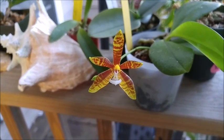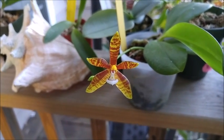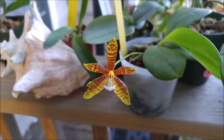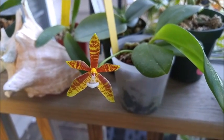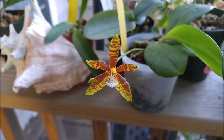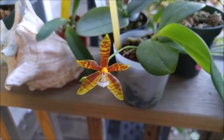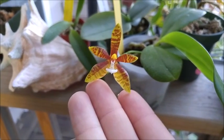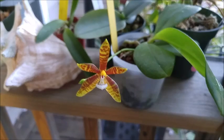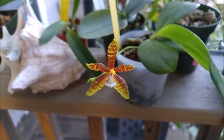Now, unlike most Phalaenopsis species, I haven't noticed this one to be fragrant at all. So I'm a little disappointed in that, because most Phalaenopsis species are fragrant. I don't know if maybe I have to wait a few more days because this one just recently opened. It's been about a day since this one opened, but I'm really hoping that it decides to put out a fragrance. I have no idea if it's supposed to be fragrant. I haven't actually looked it up, but hopefully this one decides to be fragrant.